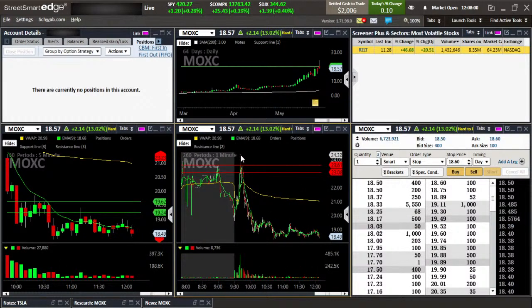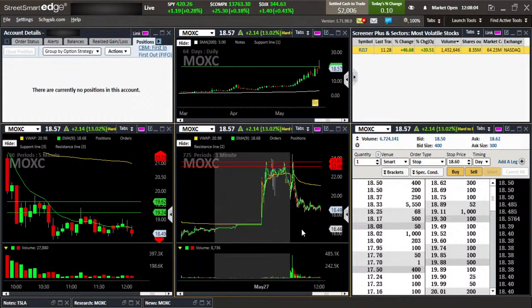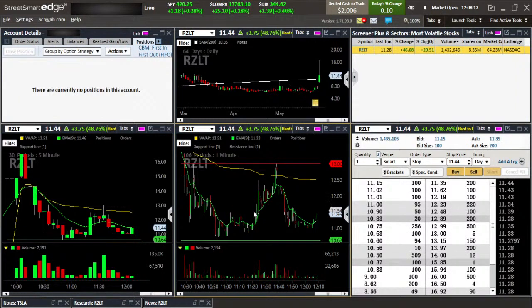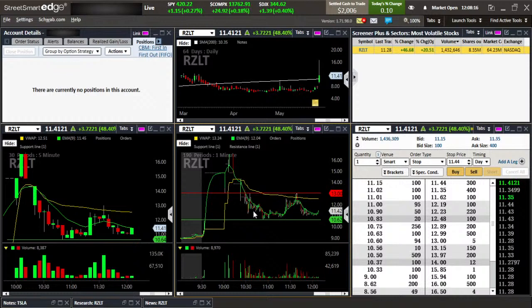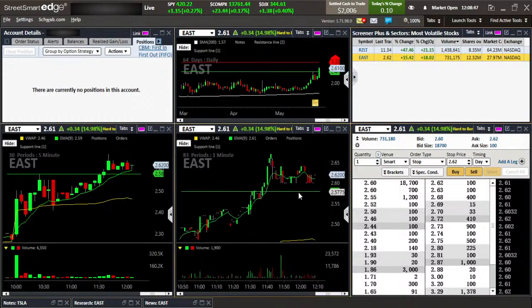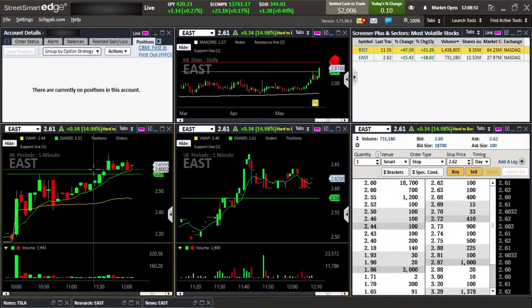Wow. From the 23 all the way down to the 18. Nice fade. So again, trying to get over this 5-minute EMA. I'll sit here and watch, be patient, looking for my setup. This one has consolidated in here. 20.